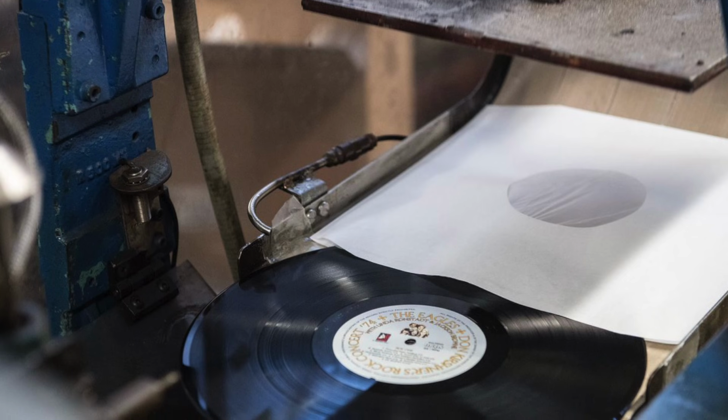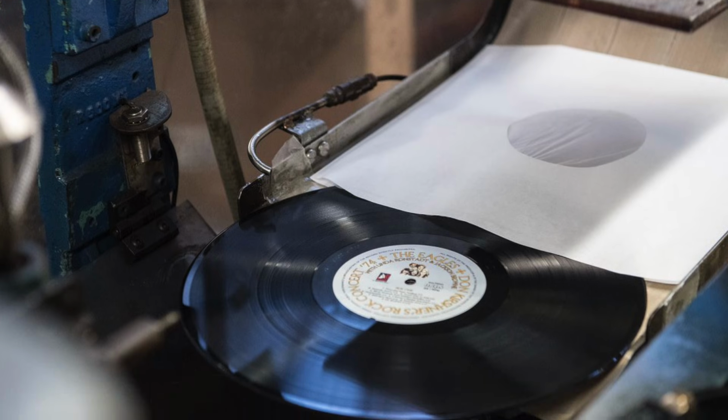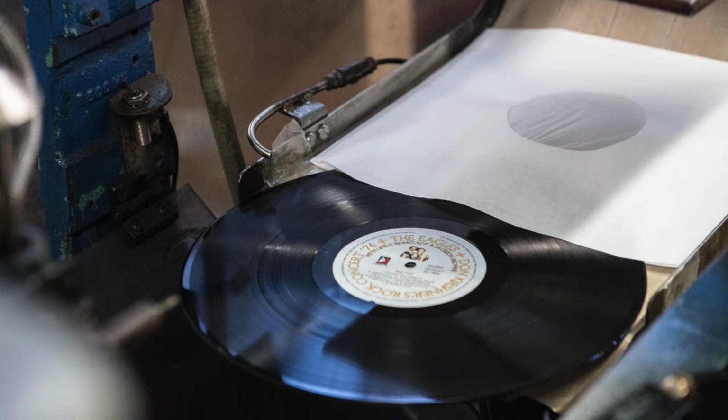Now, the second reason the Japanese records are quieter is because after the record was pressed, the Japanese labels would also use high quality poly inner sleeves, which are a soft plastic, instead of the standard paper sleeves. Now, the paper sleeves would have been much cheaper, but also more likely to scratch the records. So yet again, the Japanese thought of everything, and they just didn't skimp on quality. And it's details like that that separated them from the flock.